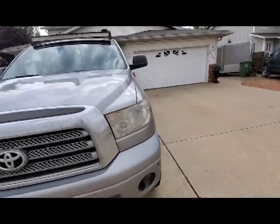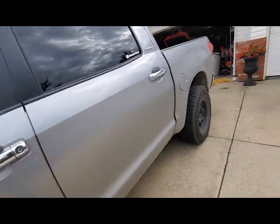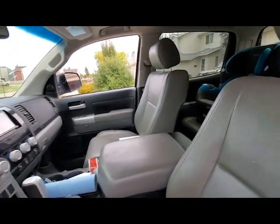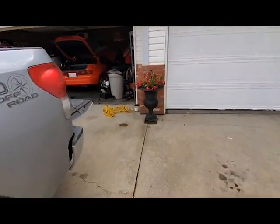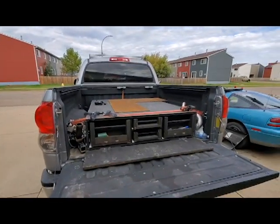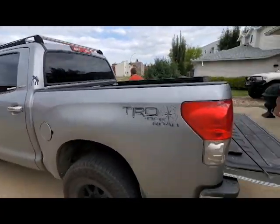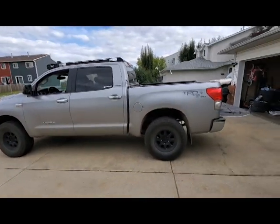This was a 5.7 V8 truck. Never complained about power. The only complaint I ever had was actually fuel mileage. Overall, guys, this truck has served me well for the last 5 years, but it's time to move on to bigger and better things. Currently just working on removing the toolbox and garbage out of the back, because they don't want that. Nobody wants that. So needless to say, guys, the era is over. The Tundra is officially likely gone.